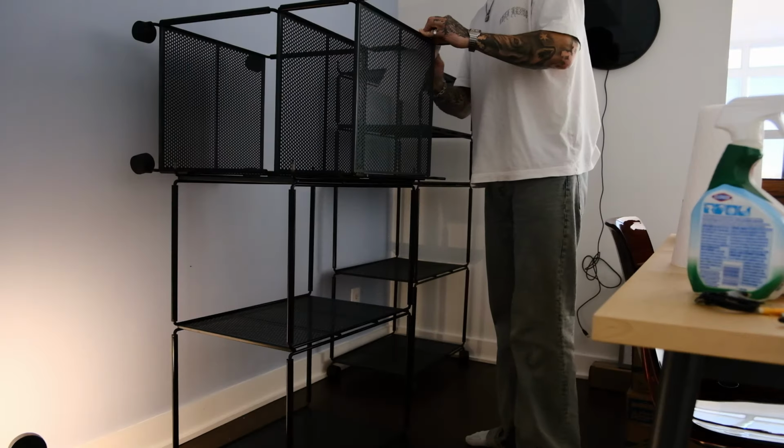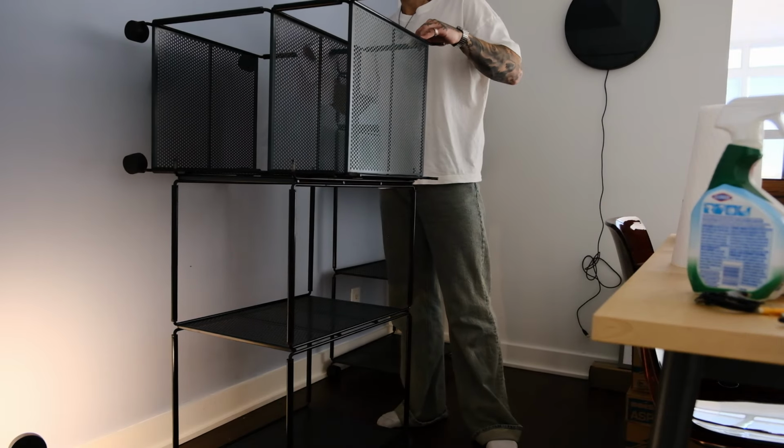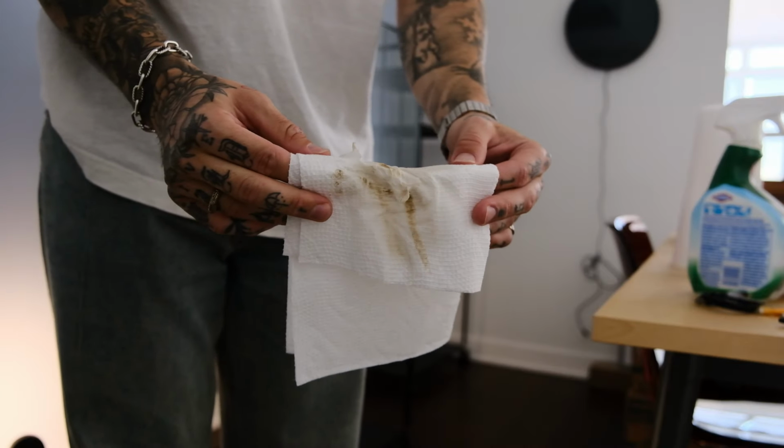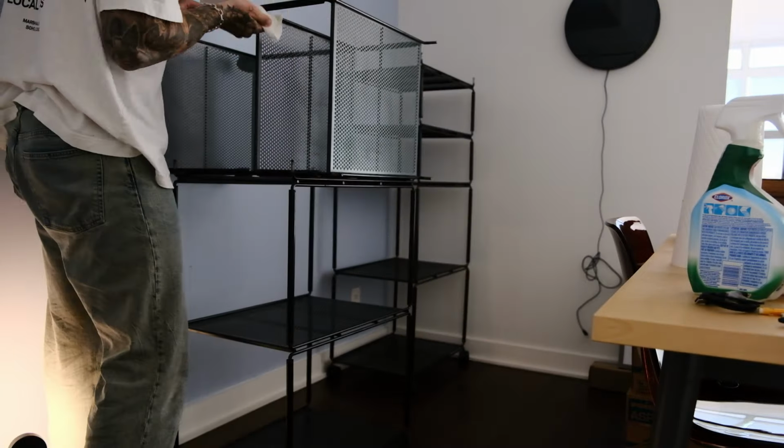So yeah, I'm just gonna wet my paper towel and get started. Don't get this on your clothes though. That's after like 2 seconds of wiping. See what I mean?